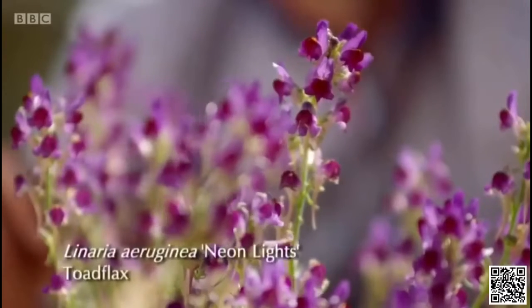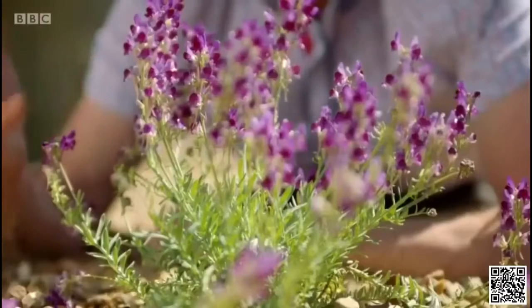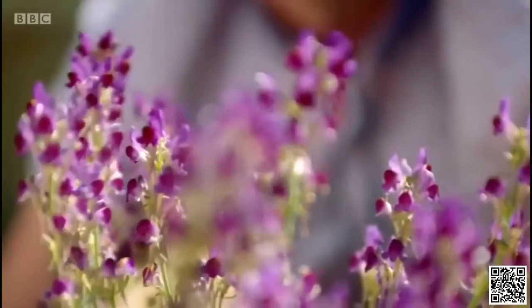So here we have Linaria Neon Lights. It's perfect for growing in and around pathways, so that gravel area, around your patio. It'll actually grow anywhere in the garden, even in dappled shade. And the good thing with this, it flowers throughout the summer, so it'll even go through the dry spell through July and August and continue into autumn. You have this nice silver foliage and the vibrant flowers.